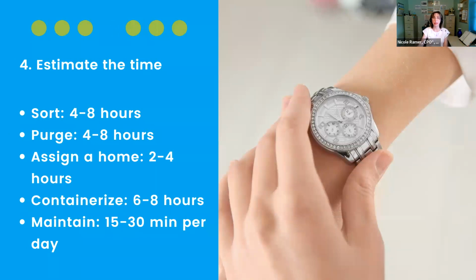Last is to estimate the time. Again, we're in the second phase here, and what we want to do is estimate the time that it's going to take before we start working. The time that it takes to set up a working home office and paper processing system really depends on how much needs to be sorted through and how quickly you can make decisions, just like any other area of your home. But here are some averages that I have seen in my career. On average, it takes 4 to 8 hours to sort.